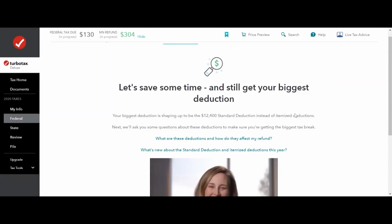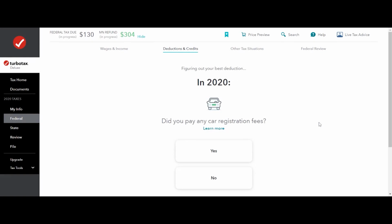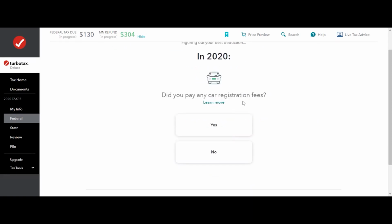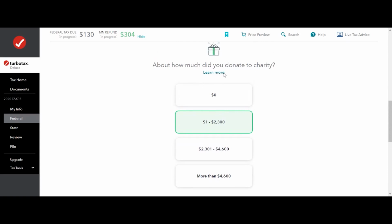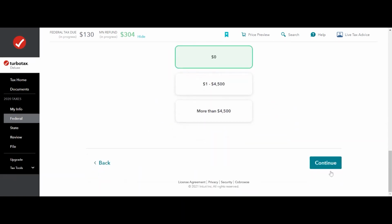We're going to get started on deductions, which are just anything that we paid for that we get somewhat of a refund on, or at least it takes away from our income. So the more money you make, the more money you have to pay in taxes. And deductions just mean that they're gonna not include some of your income because you did certain things. So if you paid any car registration fees, yes, no, I did not. Let's say I did not own a home because I'm a renter. And let's say that I've got a receipt from Goodwill saying I donated however much, or if you keep track of donating clothes and items to Goodwill, then let's say I donated $15. $0 on medical expenses for me this year.